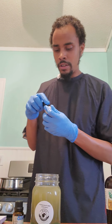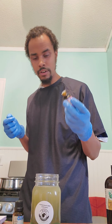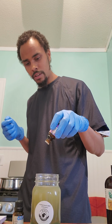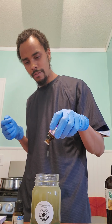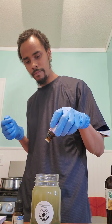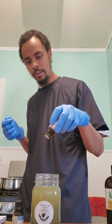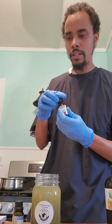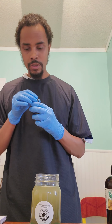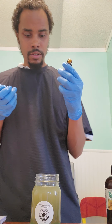So we're going to go with the lavender. Now I'm probably going to go with about 30 to 40 drops of lavender. Alright, so we added 40 drops of the lavender. Now the clove. This is one of the ingredients I use more of in here. So we'll give it, let's do 50.